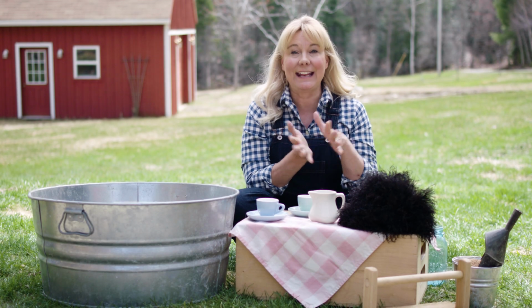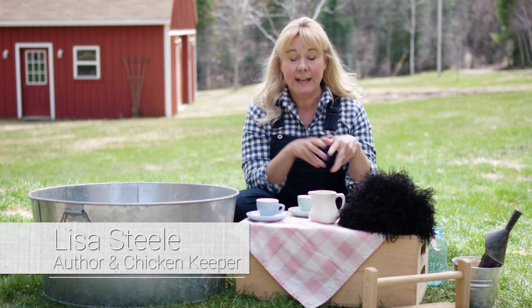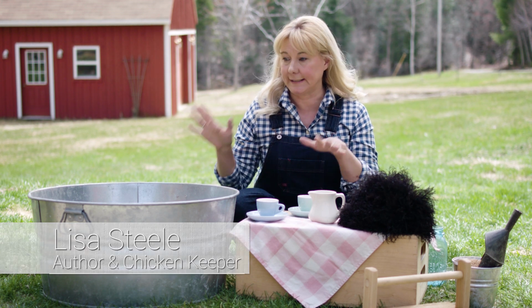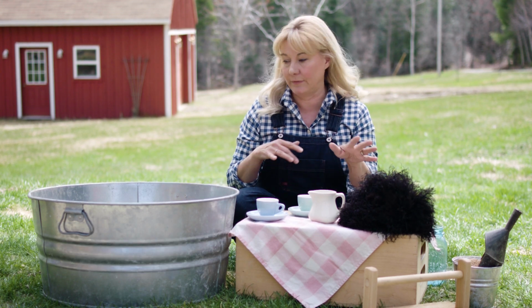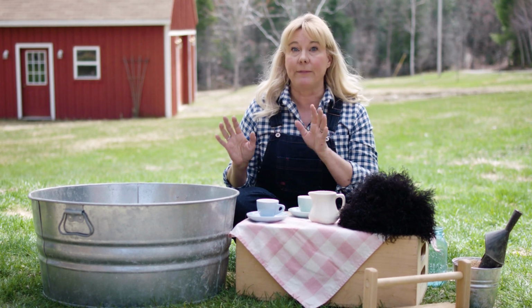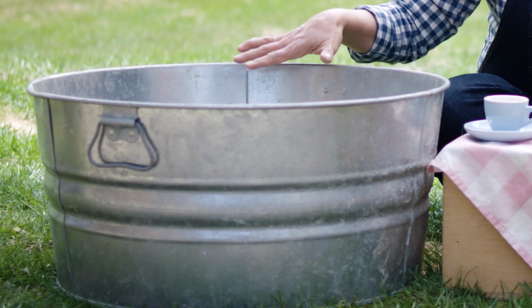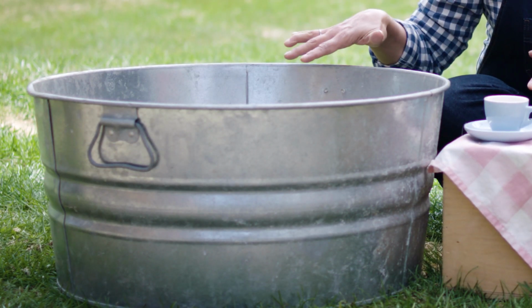It's a beautiful day, and I'm waiting for the phone call from the post office that our baby chicks are here. So it's the perfect time to set up your brooder for them, either the night before or first thing in the morning when you're expecting them. You want to have everything ready before they arrive. So I like to use this galvanized tub. For 5 or 6 chicks, this is going to be perfect for the first week or two.